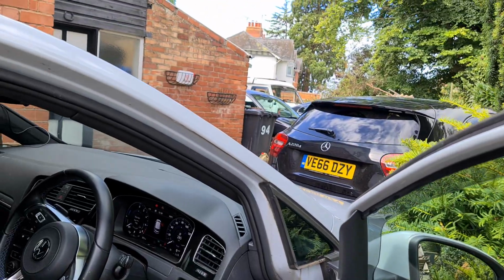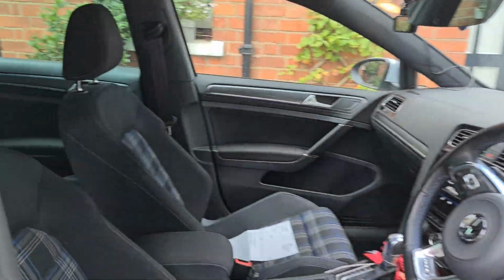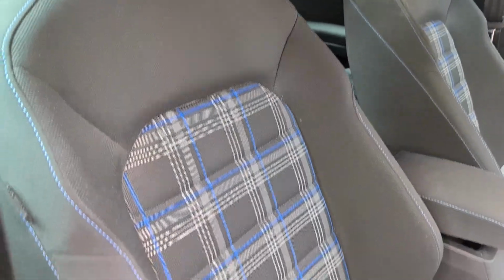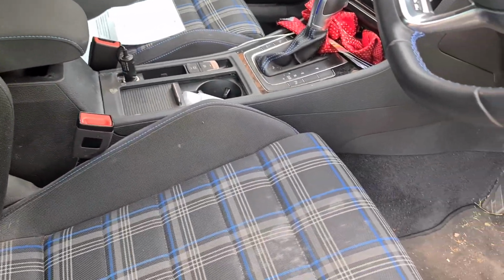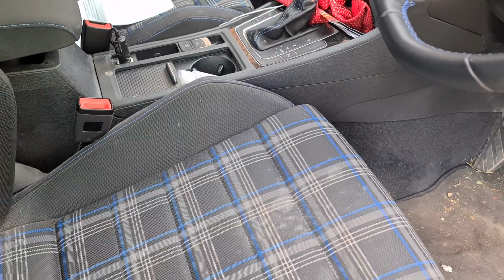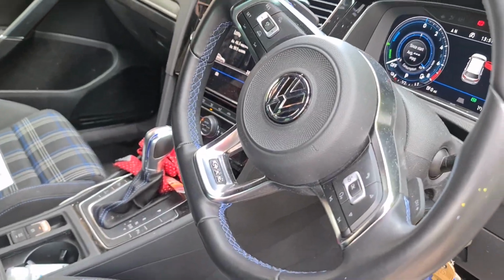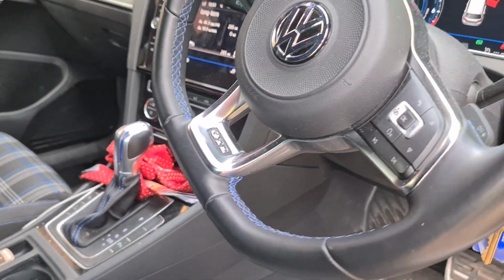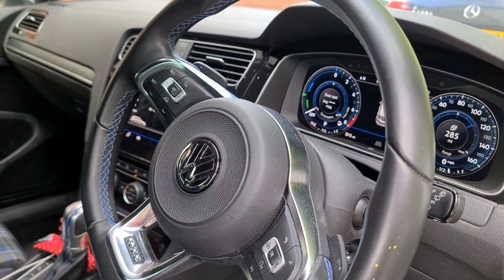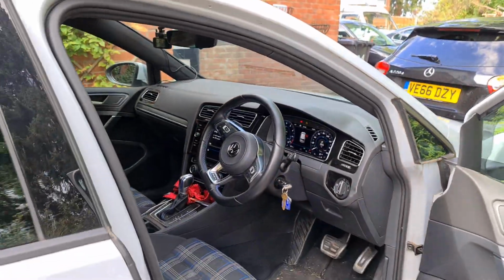It's not exactly very dynamic when you drive it, but as you can see, the seats are wearing well. 74,000 miles. There, look, it's a tiny bit of wear that you can see, but they're fairly good. I'm not even going to ask what those stains are. Fairly well wearing. The steering wheel is also in good condition. Quite a nice steering wheel, this. Can't complain too much.